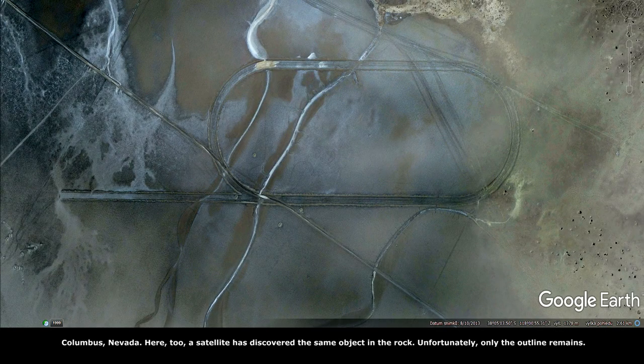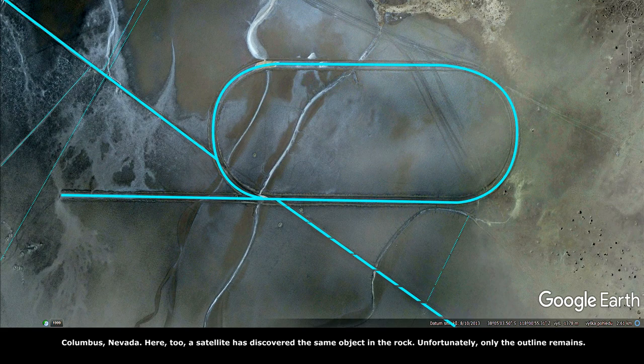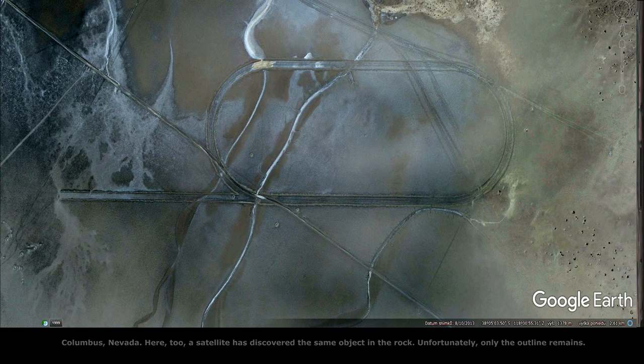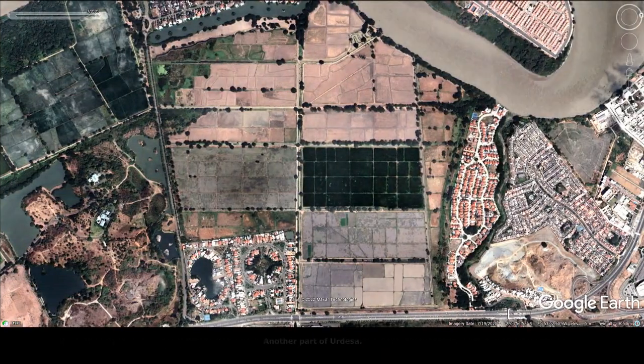Columbus, Nevada. Here, too, a satellite has discovered the same object in the rock. Unfortunately, only the outline remains. Another part of Urdesa.